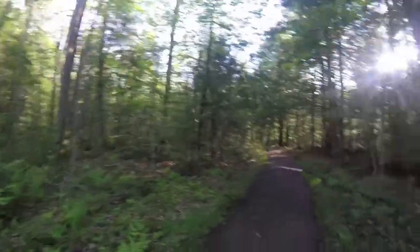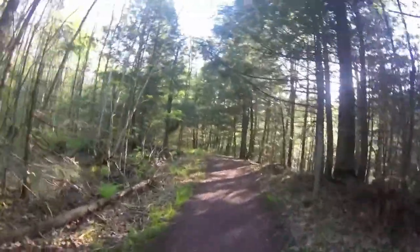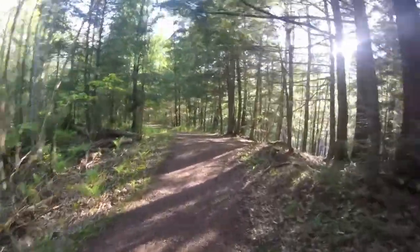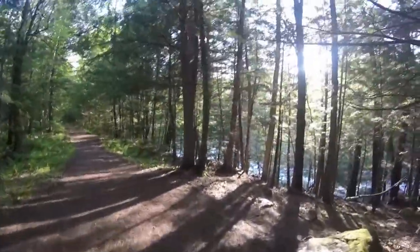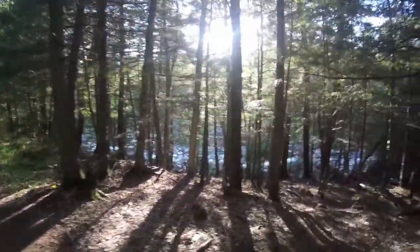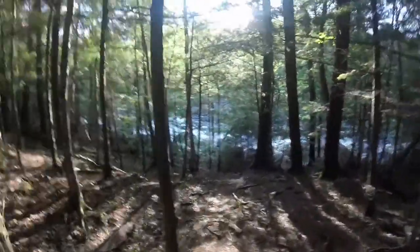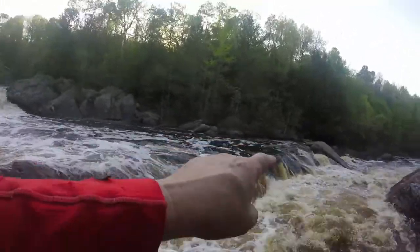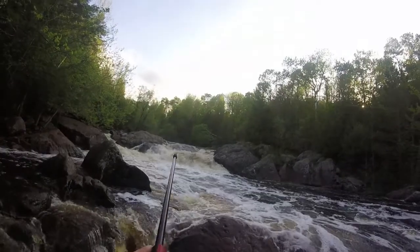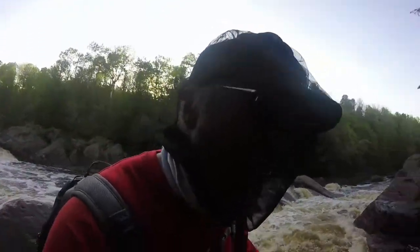Looks like I see a river coming up here. Oh yeah, there is a river here. Ooh, look at that. Wow, you can see the gushing waters here. This is really good. This is really, really good. Look at that. Here's part of the waterfall over here, and there's another part up that way. Wow, and you can get right up next to the waterfall.